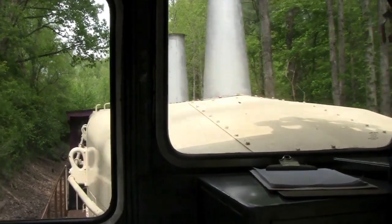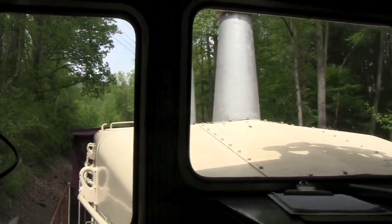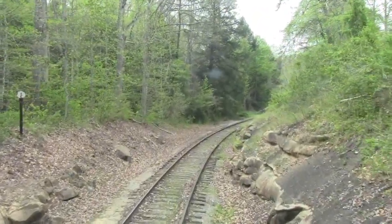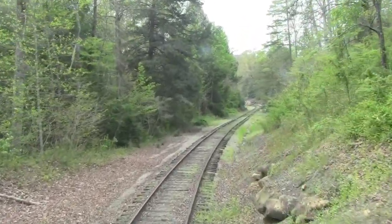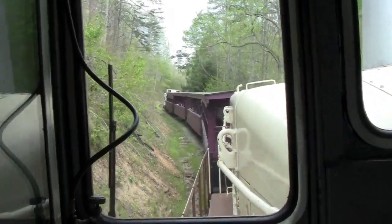We rode in the cab of engine number 106, which was an ex-Seaboard Coastline EMD SW-9 with 1,200 horsepower. Number 106 was pulling four custom-made 55-foot passenger cars and one caboose. Between Stearns and the tunnel, there is a steep 3.5% downgrade, where the tracks lose almost 500 feet of elevation in 2.5 miles.